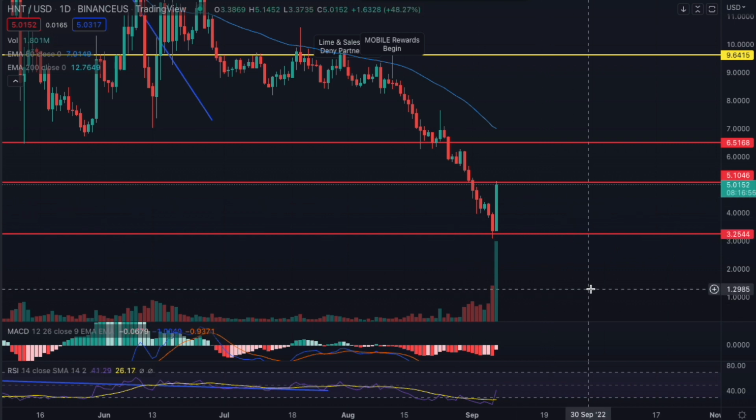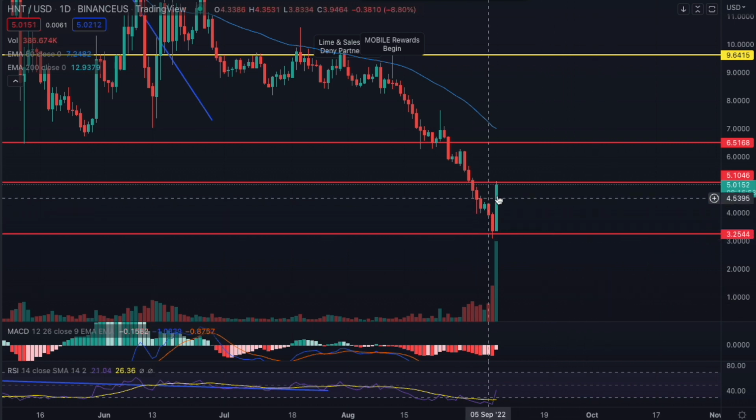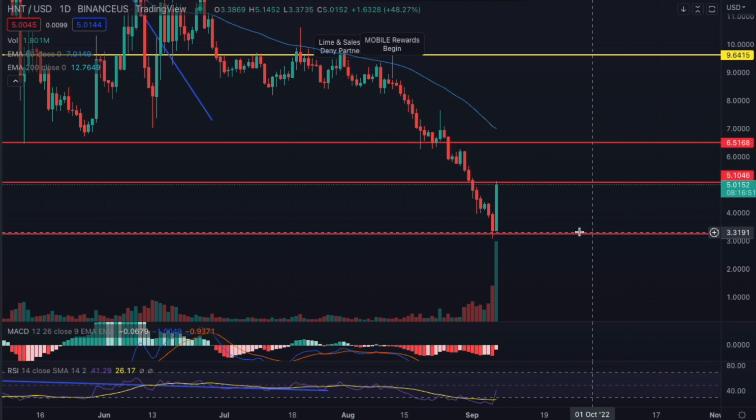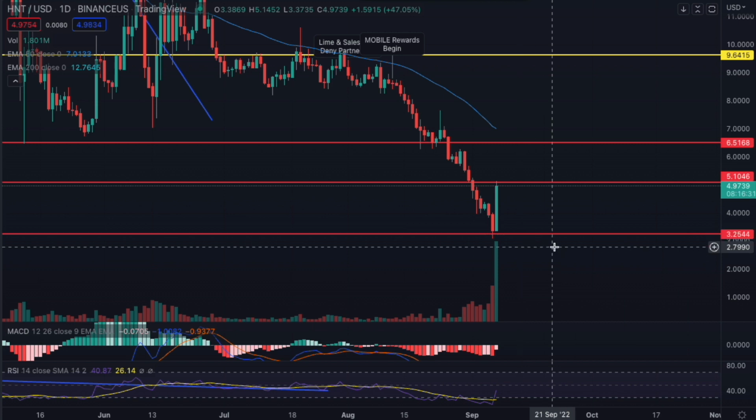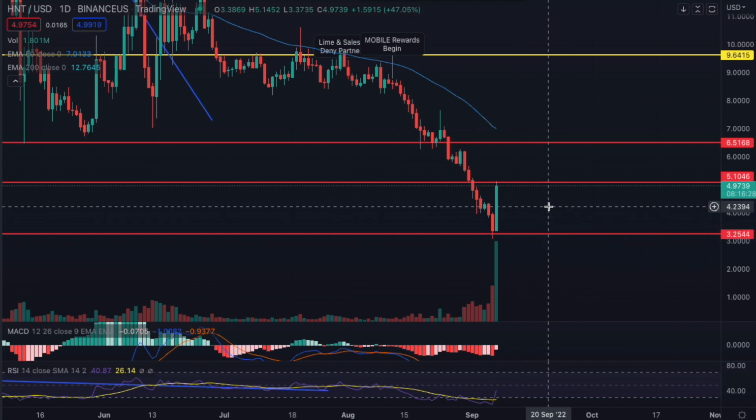But it is, guys, still possible to come back down and retest this $3.15, $3.20 level to confirm a bottom. That is the confirmation we'll be looking for. A test and a retest is always needed in order to define a true bottom and a true turnaround in momentum. So we will see how that unfolds over the coming days.